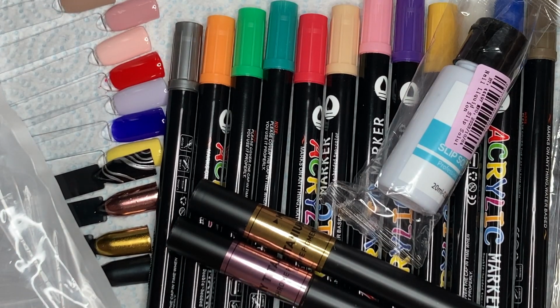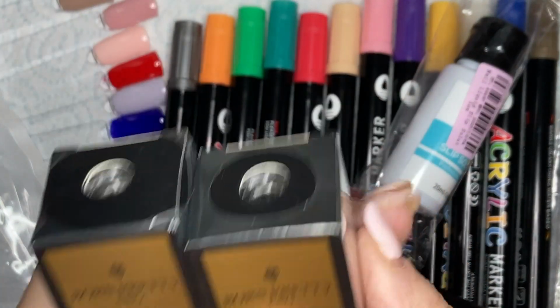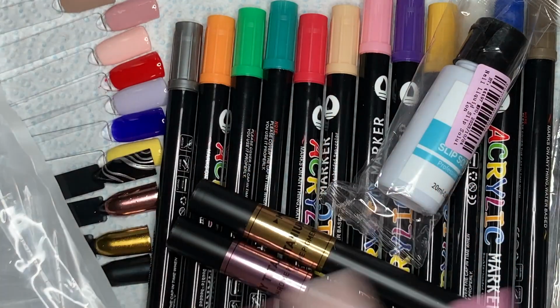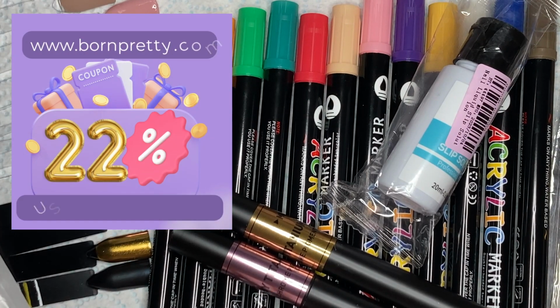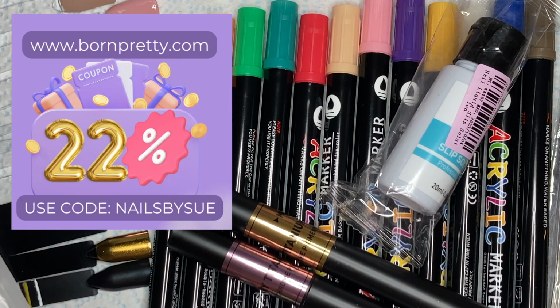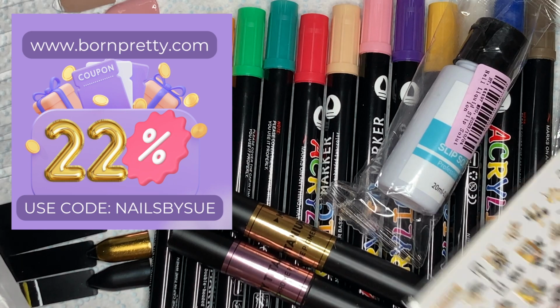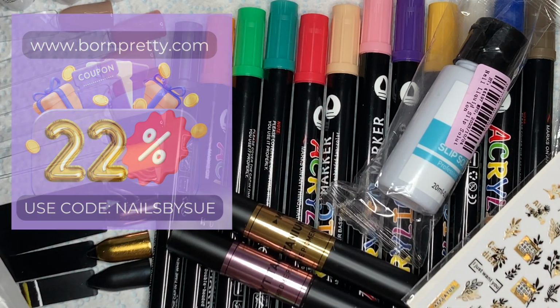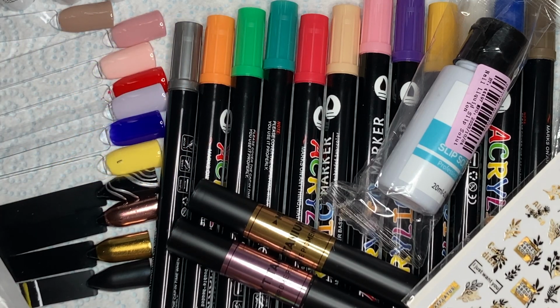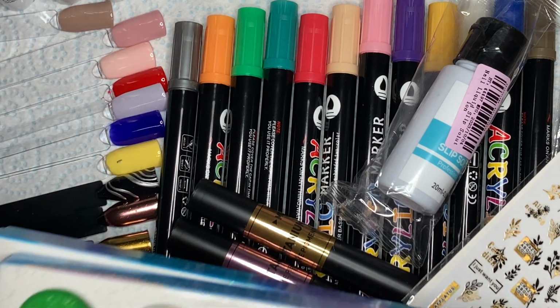So here they are, this is my collection today. So we've got some essentials, like my top and base and slip solution. Please let me know if anybody knows what shape they are. Like I said, I've got some ideas on what I want to paint or draw with these. Got some more Christmas nails in mind as well. And I've got the stickers. So I just need to get all these tagged up and put away. And then I can do another video for you.